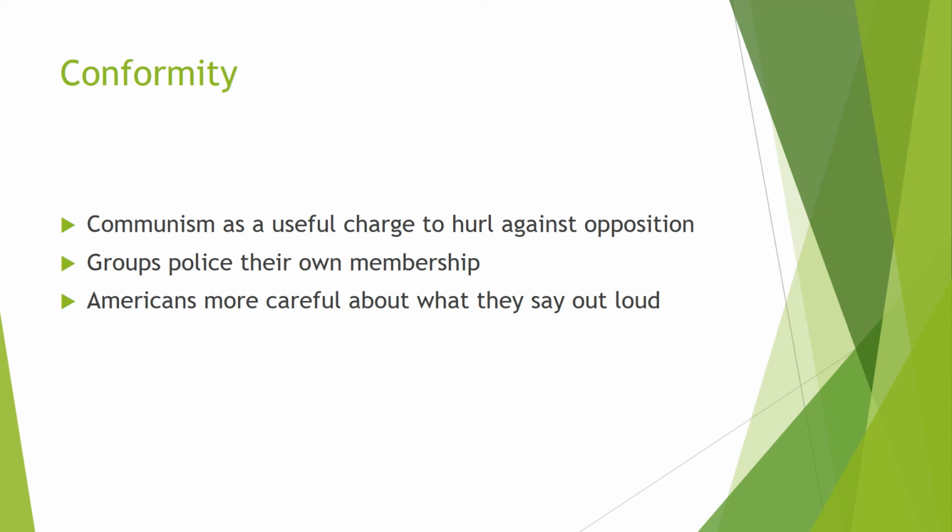And what it does is it forces groups to police their own membership. I mean, labor unions now have questionnaires about your political affiliation. School teachers are being interrogated. College professors are being interrogated about their political affiliations and their own private actions. And so this sense of conformity is very apparent in the 1940s and 1950s, because the last thing you wanted to do is to be different. You didn't want to stand out. You didn't want to draw attention to yourself.